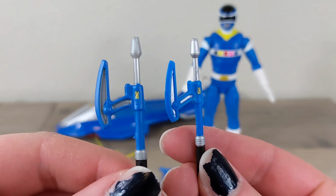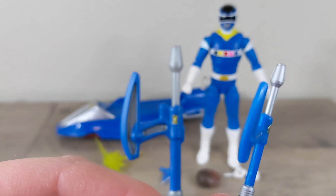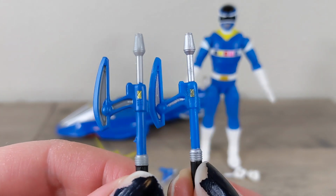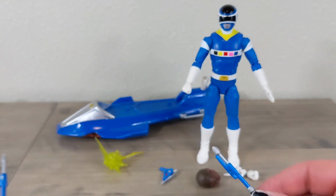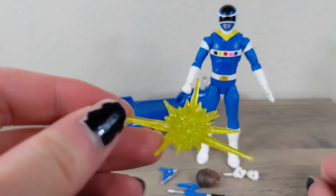Virtually identical. I think this one maybe has, on the tip there on the top, a little bit more of a metallic silvery paint than this one. I think it's just that gray plastic. So that's definitely interesting. So original one, new one. So not bad. He gets this effect piece we've had 50 times.